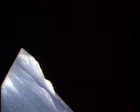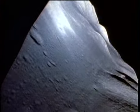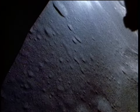Okay, stand by for pitch over. Oh, are we coming in? Pitch there it is, proceeded. And there it is, Houston, there's Camelot. Wide on target, I see it.